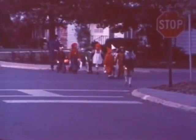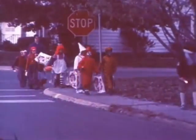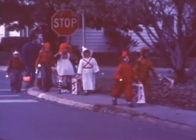Cross streets only at brightly lighted corners, not in the middle of the block, and never between two parked cars. When you start across a street, cross quickly, but don't run. And don't stop in the middle of the street for any reason.